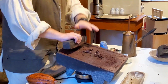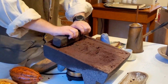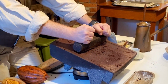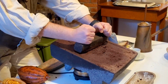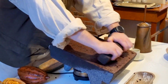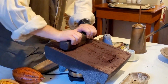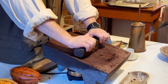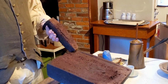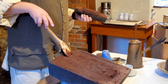What you want to do is start grinding all of your cocoa nibs and spices together, and then the pressure from grinding is going to start to release the natural fat in those nibs, which is what we call cocoa butter. And so that heat source is there to melt the cocoa butter down so that it can blend up with all the other spices and produce this thick paste you see forming here, which we call chocolate liquor. Now, it takes about an hour working on a metate this size to make just a pound of chocolate. Pretty labor intensive.